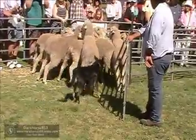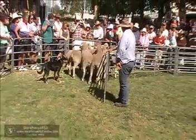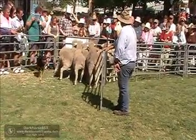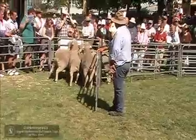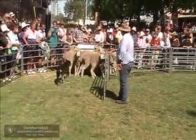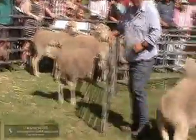Here, walk up. Now, these sheep are obviously frightened of all the people there on the fence. So it makes the dog have to work a little bit harder here. Here, Buck. Here, get up. Walk up. Push up. Now, here you can see Buck eyeing the sheep off.